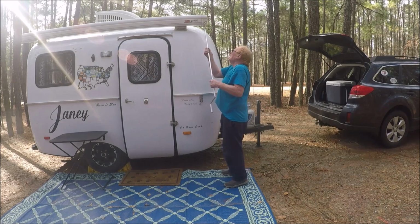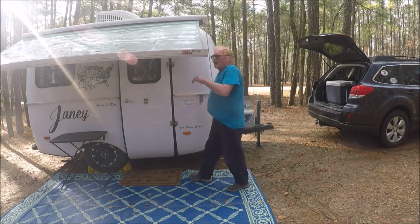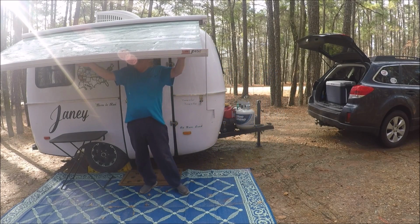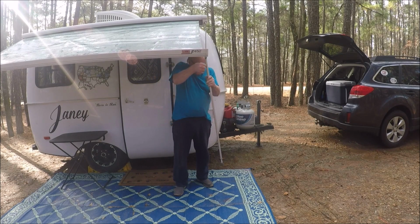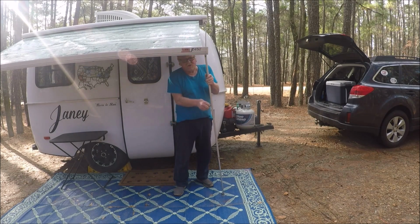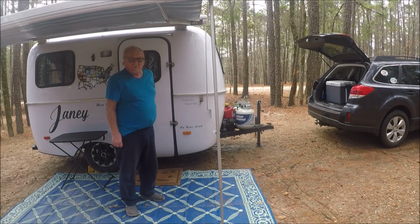Awning out now. The awning's real easy to put out. I roll it about halfway out and then I pull the legs out. I drop them down. You gotta watch these little knobs right here because they will fall off, and I've lost one before and been down on my hands and knees looking for a gray knob. Now I set my camp up.